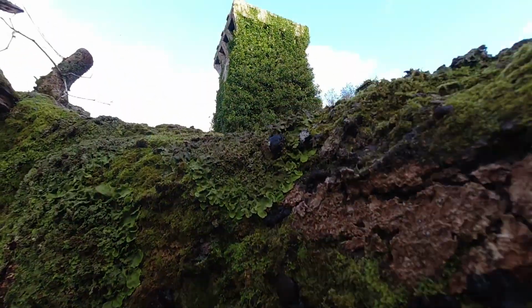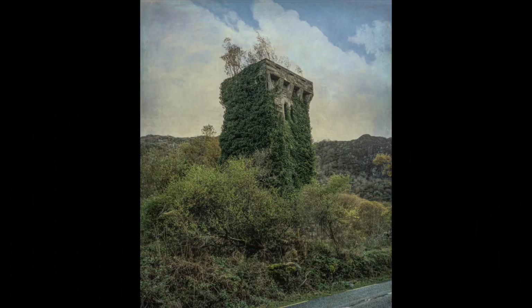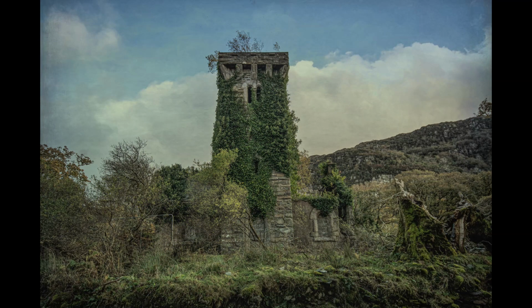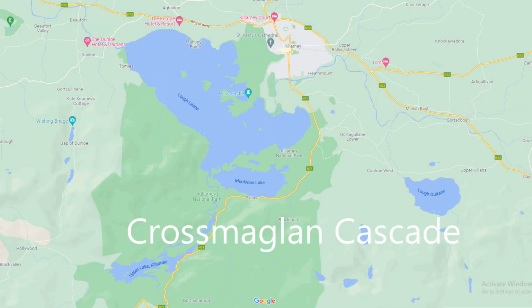I'm presuming Tower Woods, and if you're local please correct me, got its name from the old gamekeeper's tower that's built at the side of the N71 about 8 kilometres from Killarney on the road to Kenmare. It was used to keep watch for poachers when the park was a private estate back in the day. Now the waterfall itself is actually named Crossmaglan Cascade, which name comes from the nearby Crossmaglan mountain.